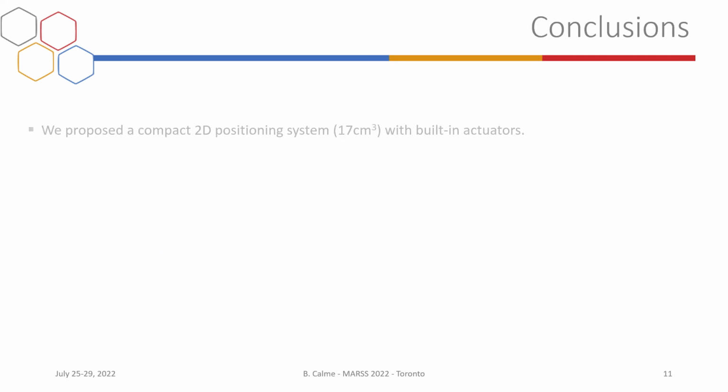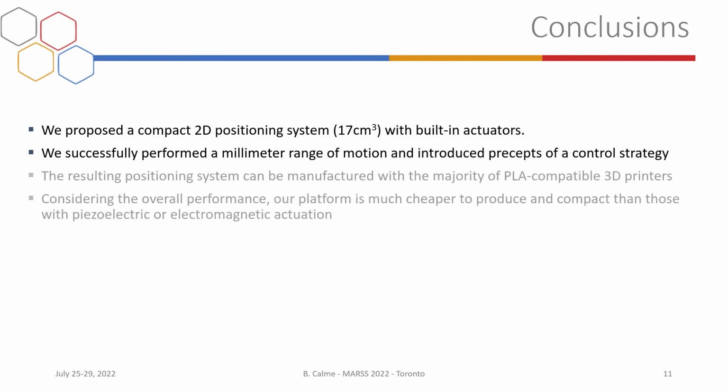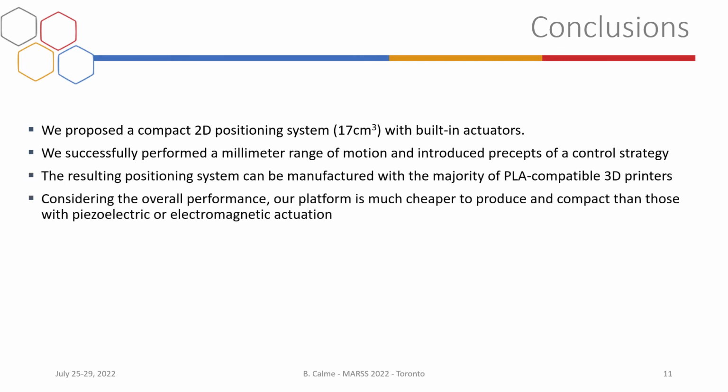To conclude, the feasibility of manufacturing a monolithic positioning system with built-in thermoelectric actuators using a 3D printer has been demonstrated. The consideration of electrical and material properties as constant allows for voltage control, with constant resistance, in the 10.75 mm square workspace. Considering the cost of printing and the fact that any printer that can print PLA can produce it, we propose a solution that is accessible to all, compact, and low cost.